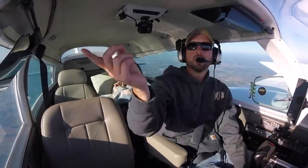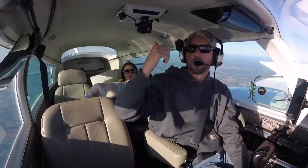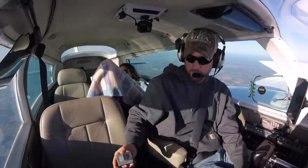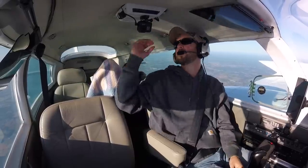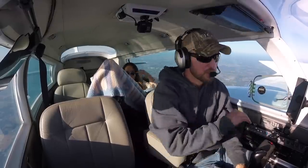But so I instead bought the original GoPro. Just bought this one here. Mounted it up here in this exact same spot. It's never moved. I just looked up there and thought, oh, that looks good. Stuck it up there. And that's what started 310 Pilot.